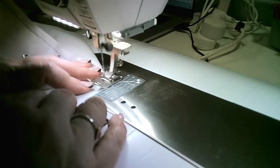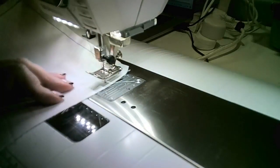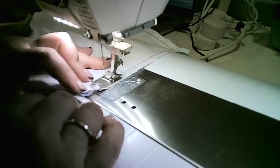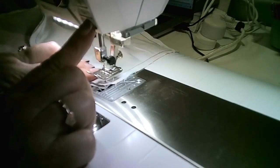Nice. Right, nearly there. Last one on the lining, just lining that all up, making sure it's all in. There we go. And down to the end.